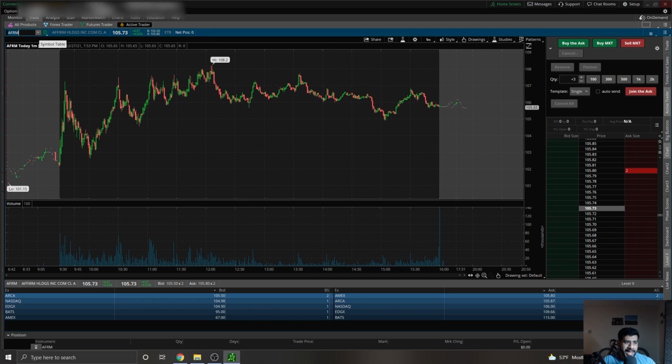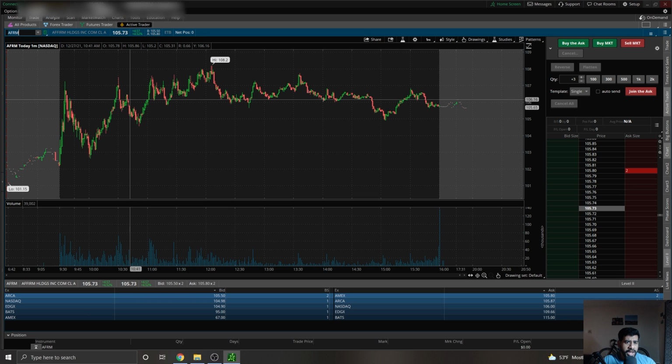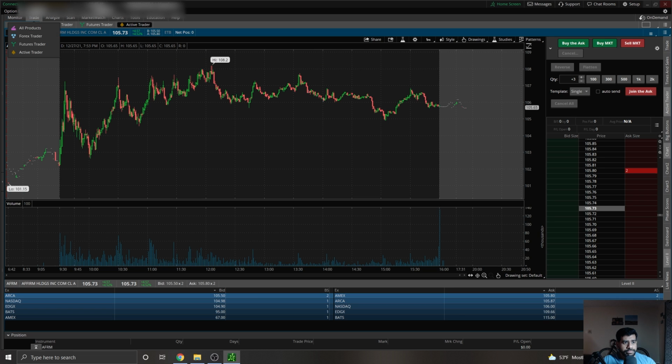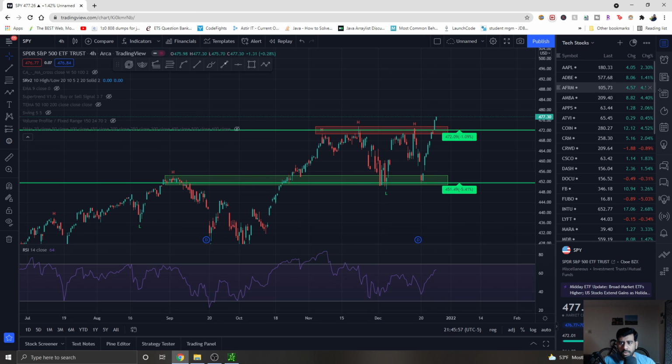Today in my cash account, I took two trades, with AFRM and SPY. Let me go to the monitor, filled trades. Here you can see that on AFRM, I took a trade at 10:41 and closed it at 11:02. Basically, I took the trade somewhere around here and closed it somewhere around here.